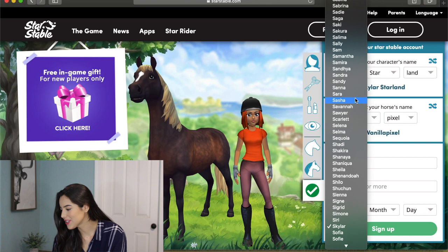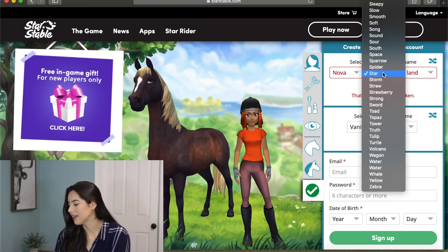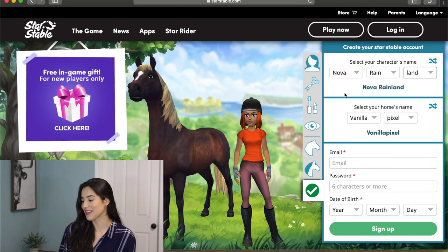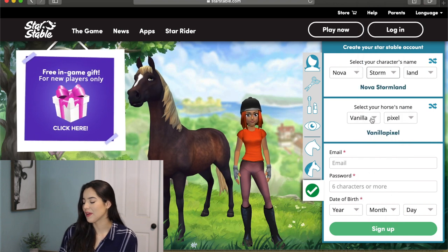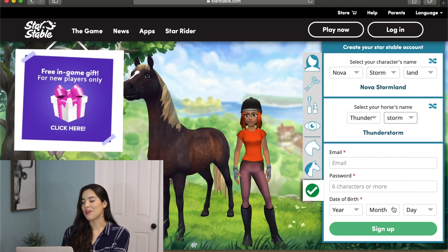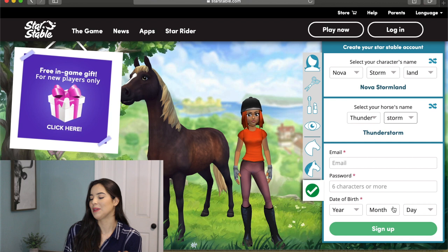There's so many options. What do I pick? Okay, I'm gonna click Nova and then we'll pick a middle name. Maybe Rain? Nova Rainland? Rainland, does that make sense? Nova Stormland. I like that better. Okay, that's gonna be my name. Now my horse's name will be Thunderstorm? Nova Stormland and my horse's name is Thunderstorm. How cute! We have Storm in both of our names.